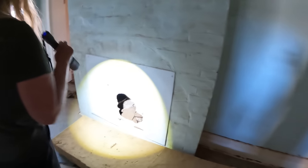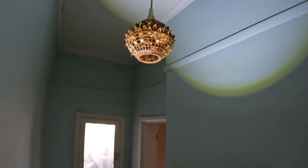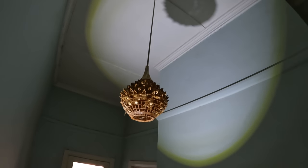Now this is strange, look at this. Oh, that's a crazy lampshade. Yeah, it is. What's with the spikes on it?